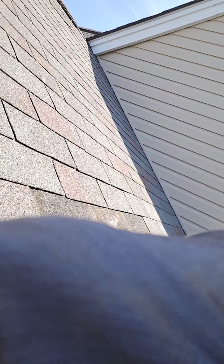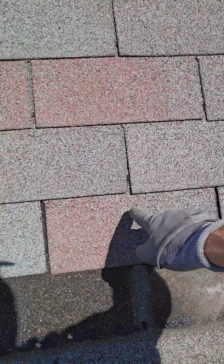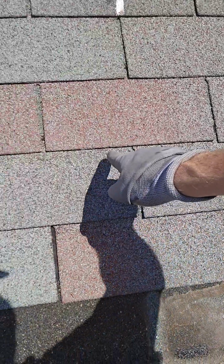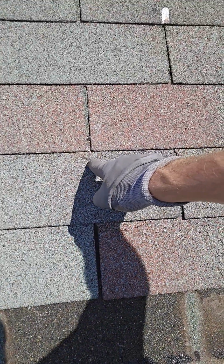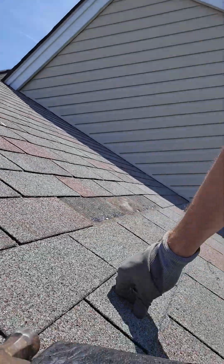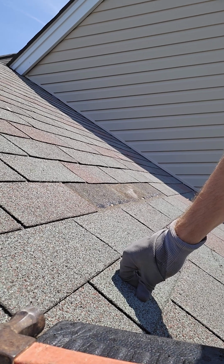So here are the shingles above it. After just getting the nails out, you can already see a crease is forming here, one right there, a little bit right there, a little bit right there. But let's finish the repair. But so far, it's already evidence that damage will be caused from it.